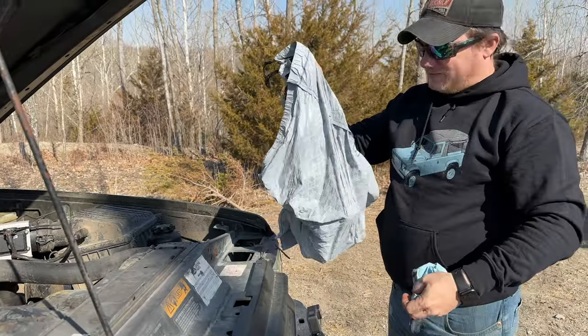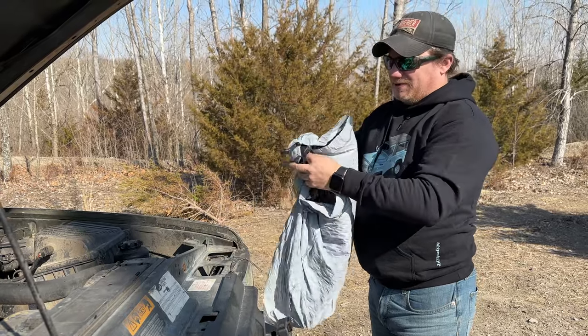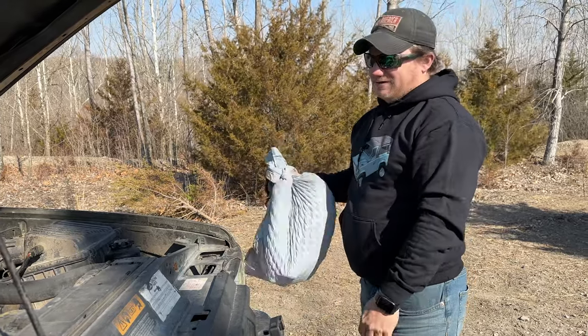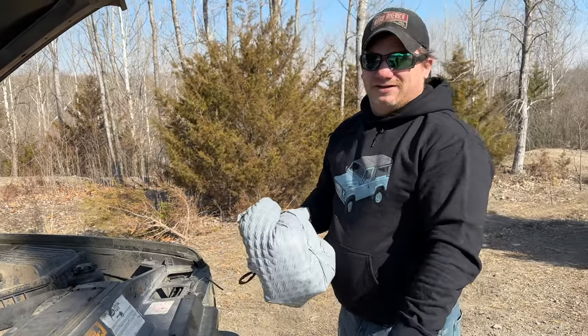Trash bags should be one of the top items you bring on your off-road trips. If you want to be able to go out in the wilderness like this, make sure you pick up all the trash. Otherwise, they're going to start locking us out of places.